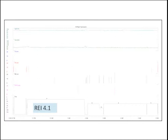Okay, because we're nice guys, this is what we do. RAI 4.1. What do you think happened? Find his wife. That's right. What was his motivation? He's not doing it for medical care. He's doing it because he has a CDL and he's a truck driver.